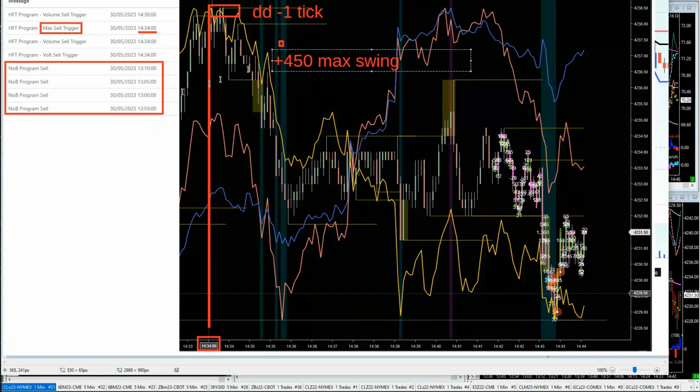We've only had one trade so far today. And obviously with the program sell, we can have a look to see how the program sell developed, can't we? So program sell was at 12.55 to 13.10.